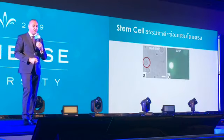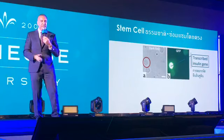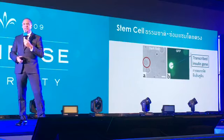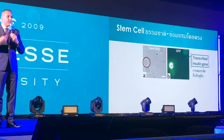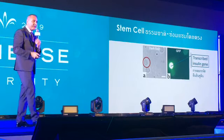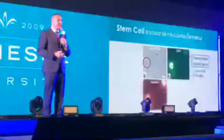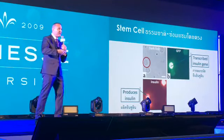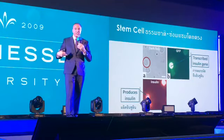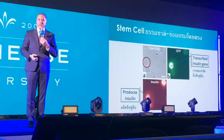So look at that one cell. A few weeks later, these are cells isolated from the pancreas. A few weeks later, this cell is indeed transcribing the gene for insulin. The question is, is it making insulin? Using a marker, a red marker for insulin, that cell is indeed making insulin. And it's not making a lot, it's not a sluggish cell, overactive cell, it's not a Frankenstein cell, it's a very normal cell of the pancreas.